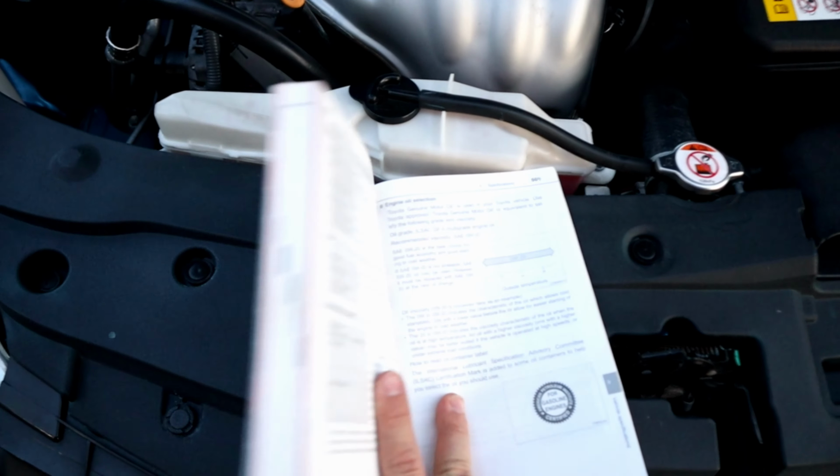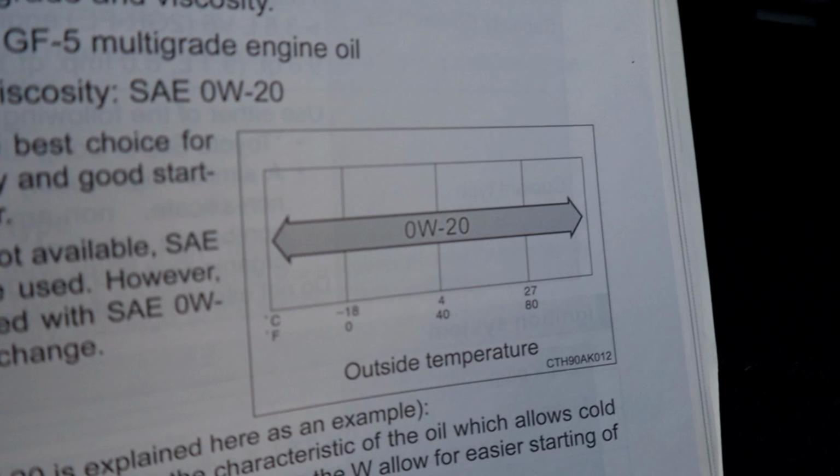Always use the recommended engine oil type. Thicker oil will make the engine resist the oil viscosity and burn more fuel.